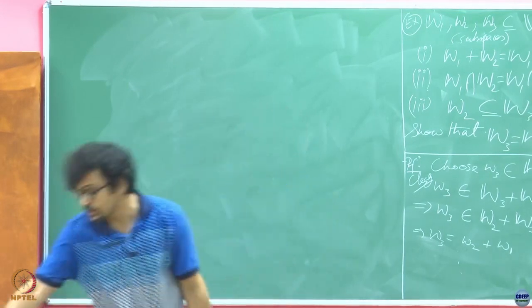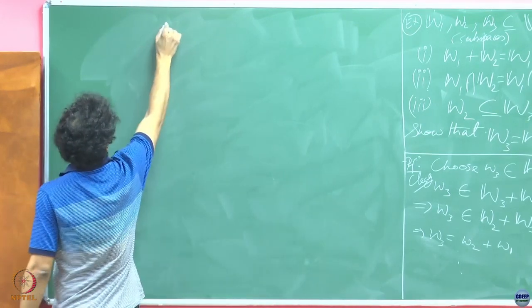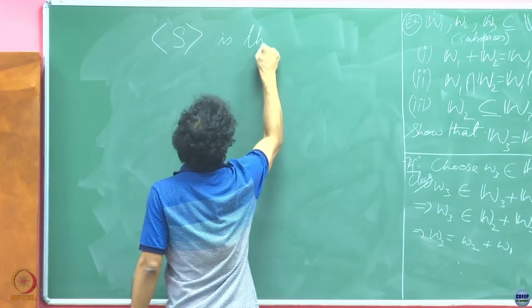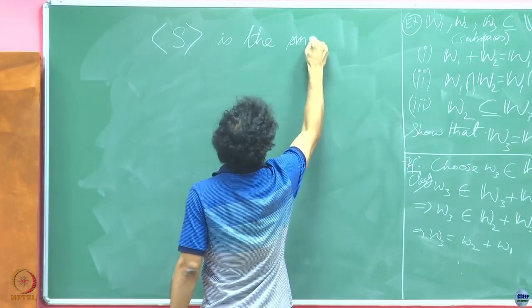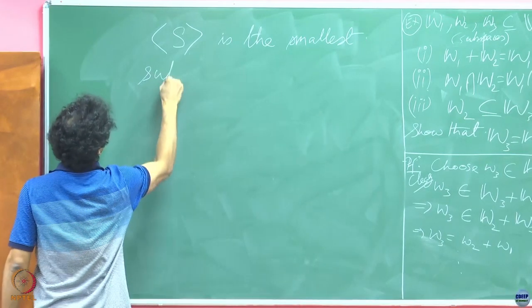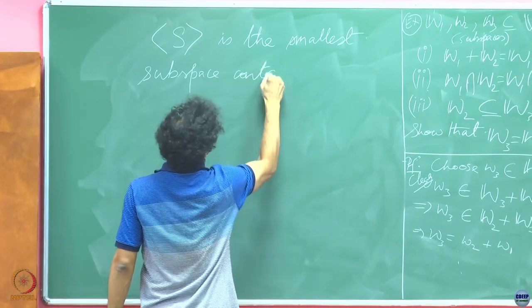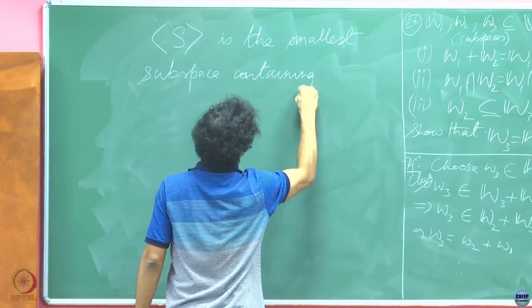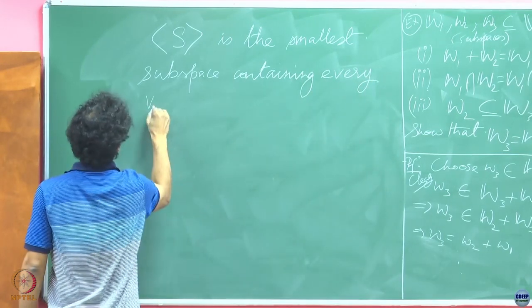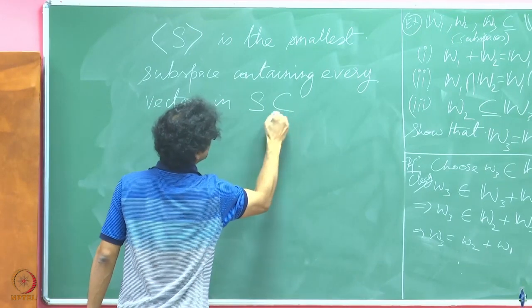Okay. So it turns out that here is where we have this result that the span of S is the smallest subspace containing every vector in S.